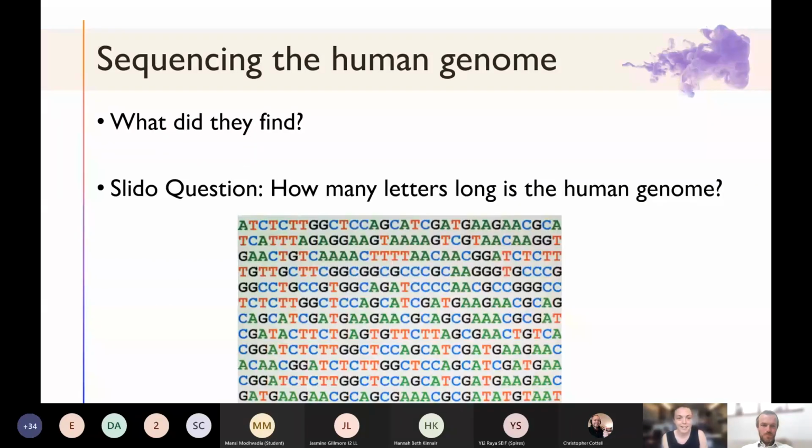Next slide, please. So let's have a think now, and I'm going to open the floor to Slido questions. When they put together this first sequence of the human genome after 13 long years, and they lined up all of the letters, how many letters long do you think it was? So now I'm going to flick to Slido, and there should be a multiple choice question there for you. I'd like you to have a guess at how many letters long you think the human genome was.